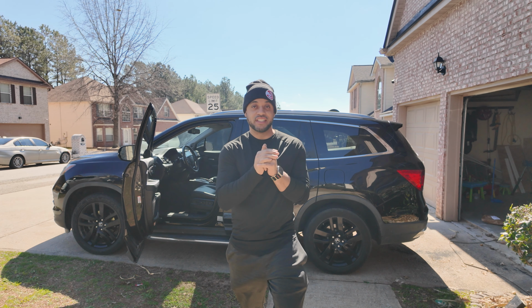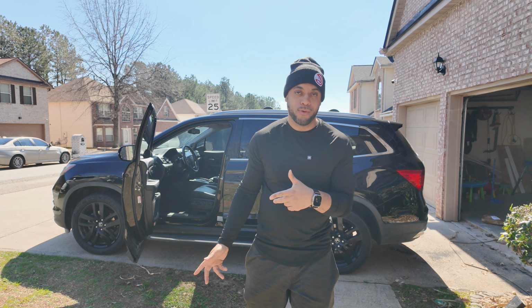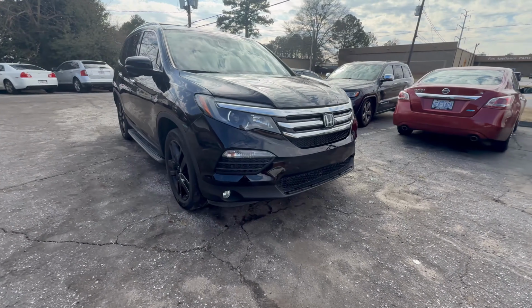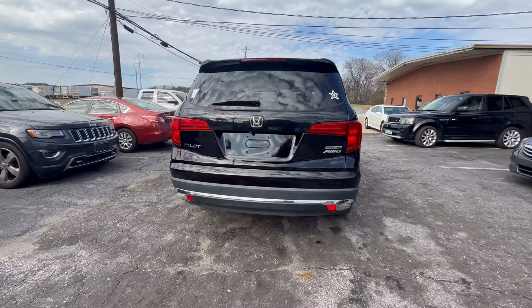Thank you, Wells Fargo, on this amazing deal on this Honda Pilot I picked up a couple weeks ago. Well, not Wells Fargo directly, but somebody had this repo from Wells Fargo. So how do I buy these cars repossessed from the bank? I go to the dealer auction.